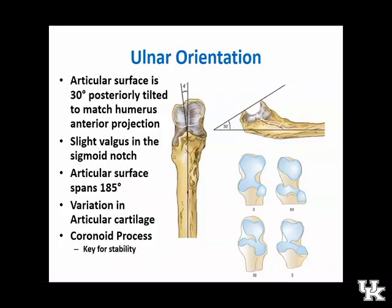This is the variation of the articular cartilages, but classically, the majority of the people sort of have 2 main surfaces on the coronoid side and olecranon side. It's not always a continuous component. Notice that this is angled a little bit posteriorly, so that matches with that anterior orientation. So the distal end of the humerus is tilted anteriorly. The ulna is tilted a little posteriorly. There's a little varus valgus that can be played with, a little bit of motion. So you can do varus and valgus stress, which we'll talk about in ligamentous testing.